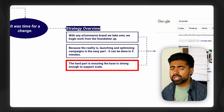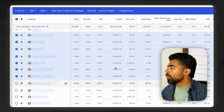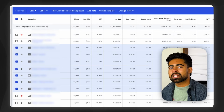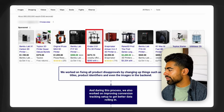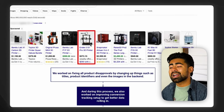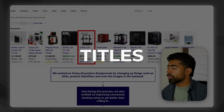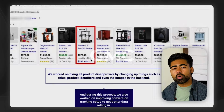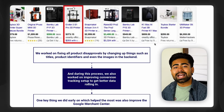And when I say foundation, e-commerce brand owners always get confused with this. They think foundation is the strategy within your campaigns, what campaigns you launch. Is it Performance Max versus standard shopping? And yes, that is part of the foundation, but that's not the only thing. The main part of the foundation is what you see here on the product listing side of things. So things such as the product images, product titles, the pricing of your product, how it compares to your competitors, the Google Merchant Center promos and reviews. These are all the things that make up your brand's identity.